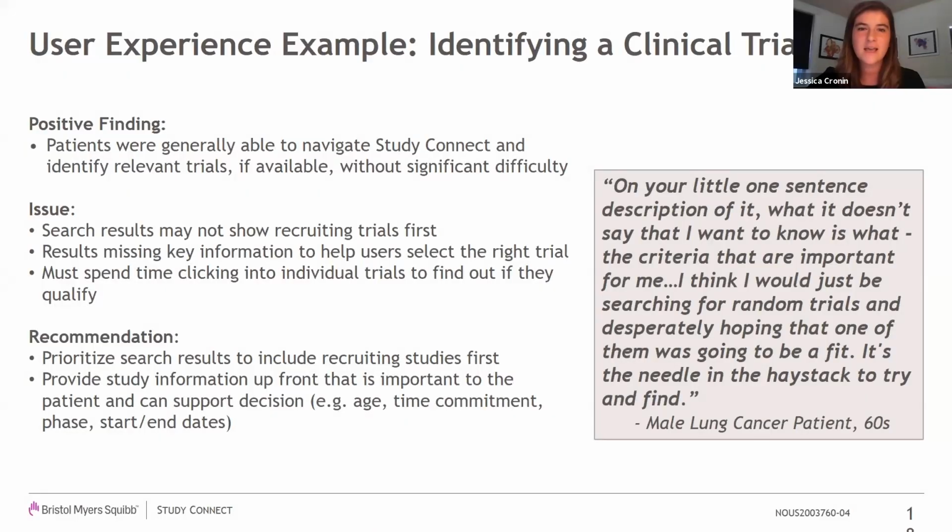So looking first at identifying a clinical trial and what that looks like for patients or caregivers as they navigate through BMS Study Connect. Patients suggested they were drawn to the fact that information was available and that they were able to find relevant trials without significant difficulty, as some people had experiences in the past navigating through clinicaltrials.gov and reading through different options. And so this was a nice change, a breath of fresh air.